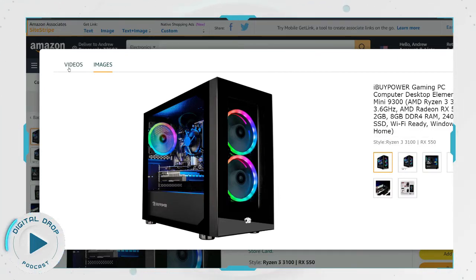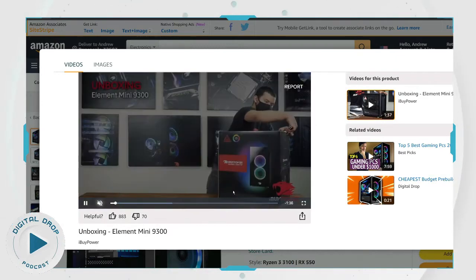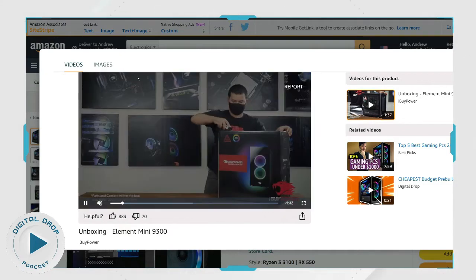It actually looks like it could be a decent work computer too, though. Like at this price point, you could use this for work during the day, and then you could game with it a little bit at night.